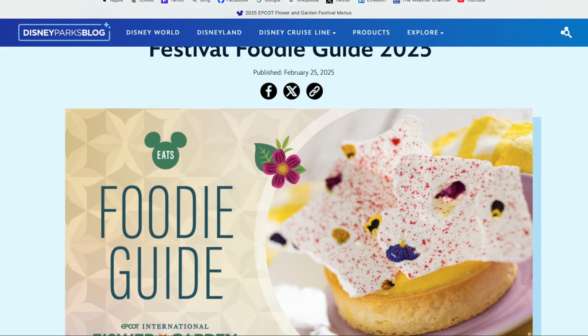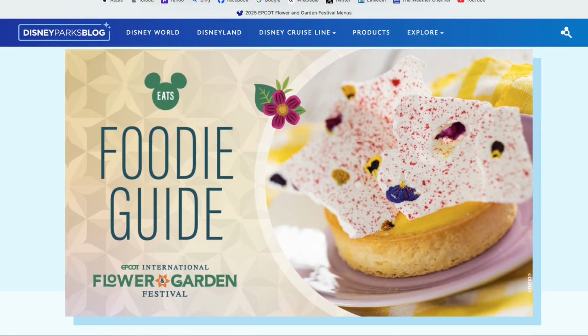To help you plan which food items you want to conquer in advance, the Disney Parks blog has an entire list of every single menu for every booth at the festival.